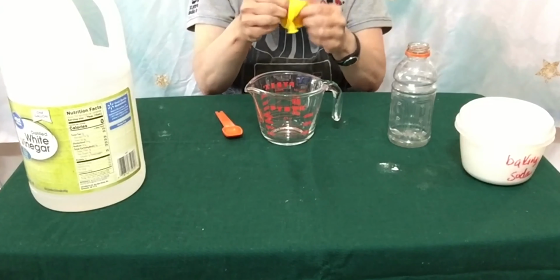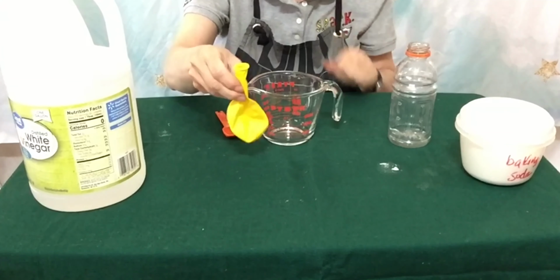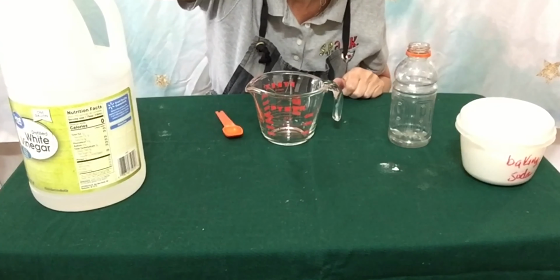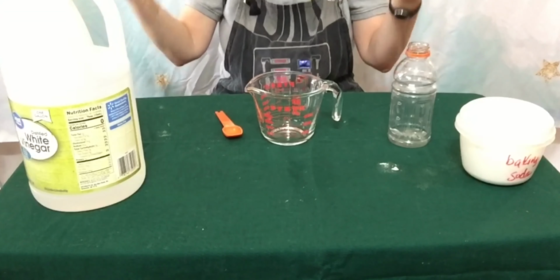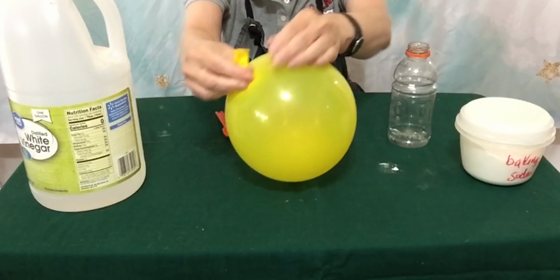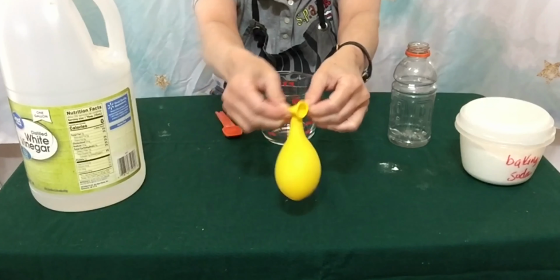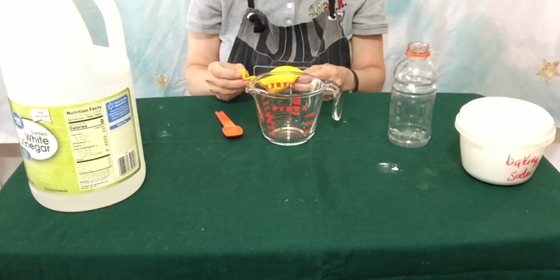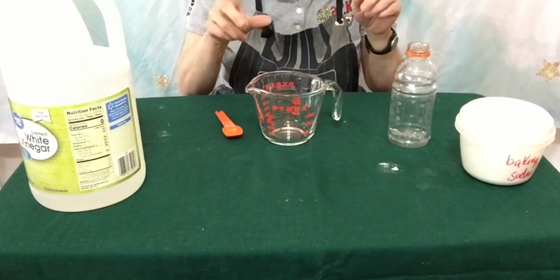And the first thing to do with the balloon is get it all nice and stretched out. I'm just stretching it with my fingers, and then I'm calling my assistant over, and he's going to just blow it up nice and full to get it all good and stretched out. Blow, blow, blow. Here it comes back. And that's my sound effect of the air escaping. Stretching it out some more, especially the opening.